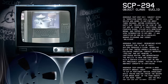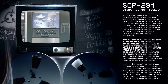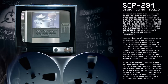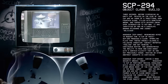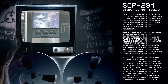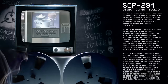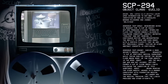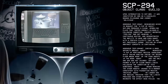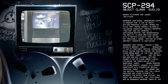Addendum SCP-294-W. Researcher keyed in a request for a cup of music. SCP-294 produced a clear sparkling fluid that tasted vaguely alcoholic. Following ingestion, subject reported feeling, and not hearing, a continuous rhythm, and demonstrated the ability to move and even dance with a certain fluidity that he had not previously shown. Testing on other abstract concepts is continuing.